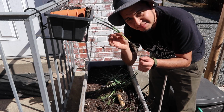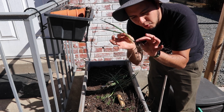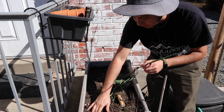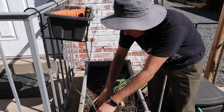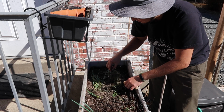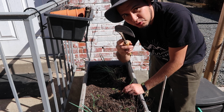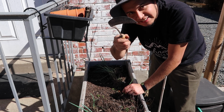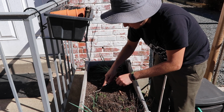Planting green onions is the easiest thing you're gonna do. You're gonna bury that first bit of the white part, and they will take off. They are really so simple to grow, and you can't get it wrong. I have this little tool here. It's a Japanese tool, Asian tool, and it has a little sharp edge. So I use it to make a hole, pop it in. It's so easy.